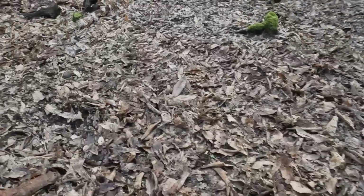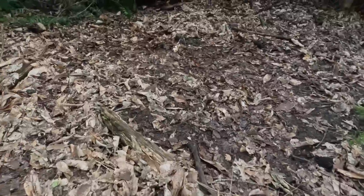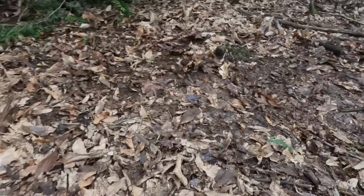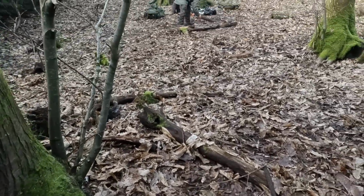I'm going to check my basher area, make sure I've not left anything, dropped anything. Yep, that's all good. So just packing up, getting ready to go.